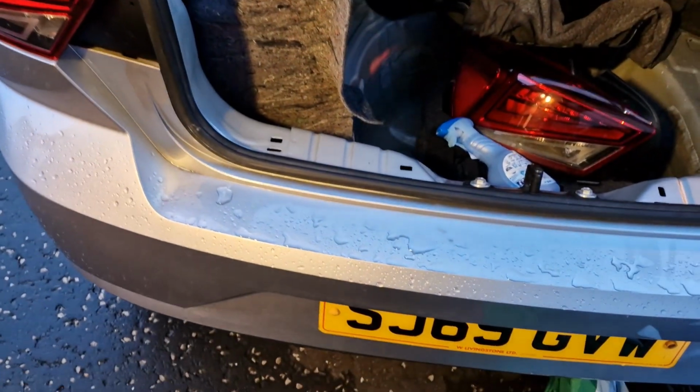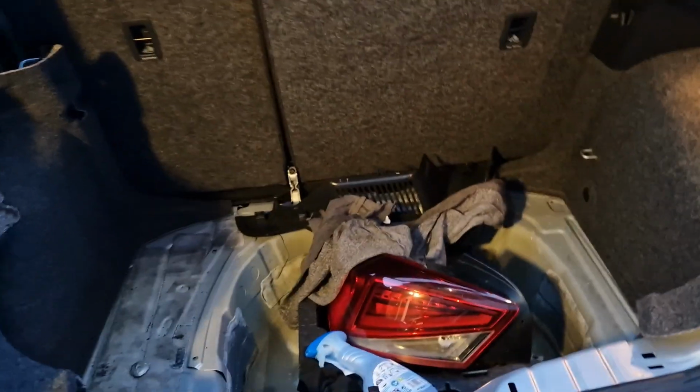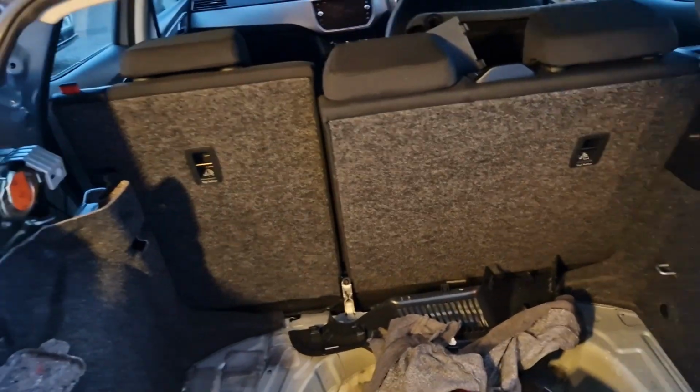Right, so I've seen all that biblical rain. This wee car's been moved over here to try and dry it. Right, so there's no water in the boot. None in the boot. That's good. That's a rag for cleaning. And that's just some drums in there when it was put back.